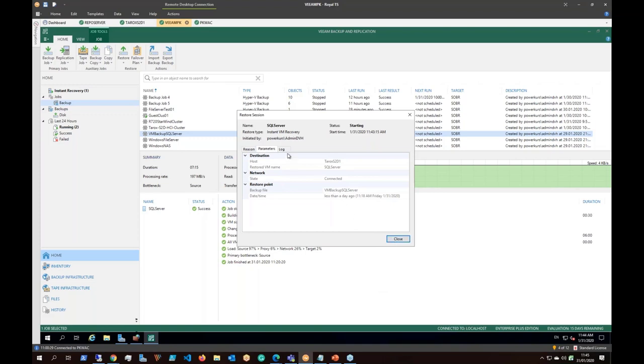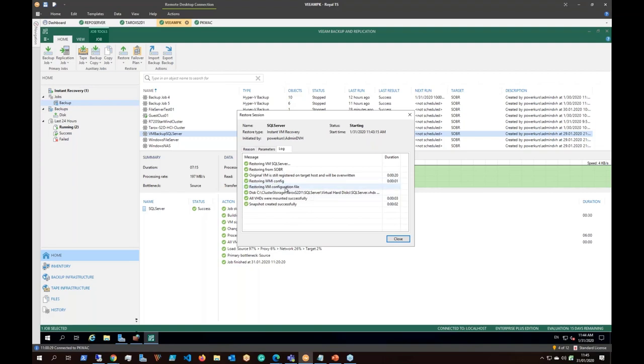So if you look here at the log, it will say, look, I restored the configuration, I grabbed the disk, I mounted it, I created a snapshot, the VM starts, and it is available now already, so that's okay. That's a nice thing. It's very nice, so that's fast. But actually, the VM hasn't been totally restored yet to the location where you need it to be.